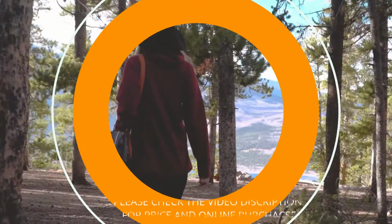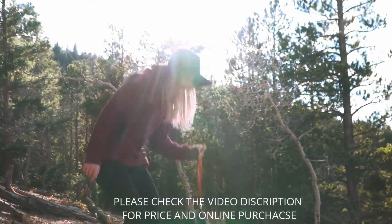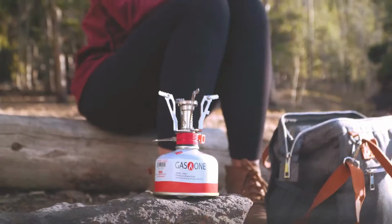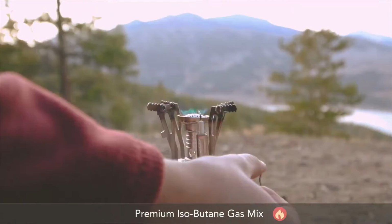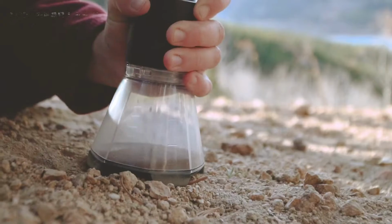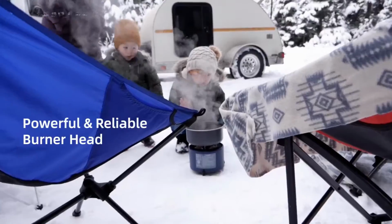Last fall, I took a friend who works in the food industry on her very first camping trip. After a long day of hiking, we arrived back at our campsite happily tired, a little cold from the year's first snow, and very hungry.